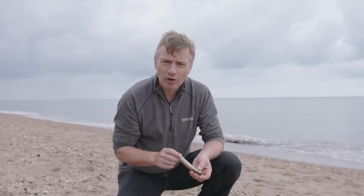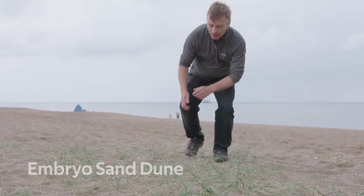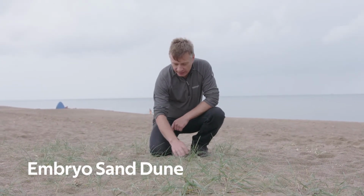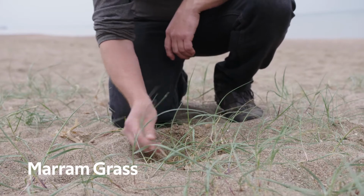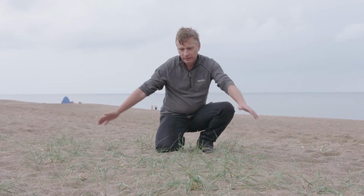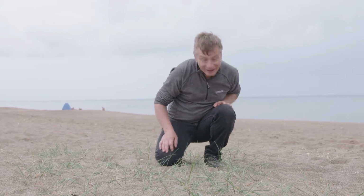So shall we go and explore the sand dunes now, on the way back to the Anderby Creek car park? So here we've found the starting of an embryo sand dune, and you'll see that these marram grasses are just peeping up above the sand, and it's their roots that are actually holding the sand together, and as more sand blows in and blows in, this sand dune will start to grow and grow and get bigger, unless of course the tide comes in and washes it all away.